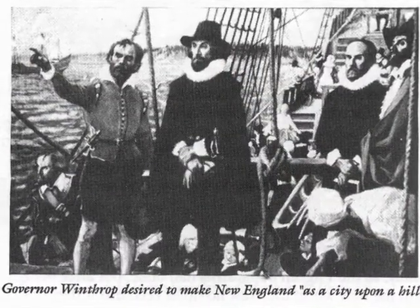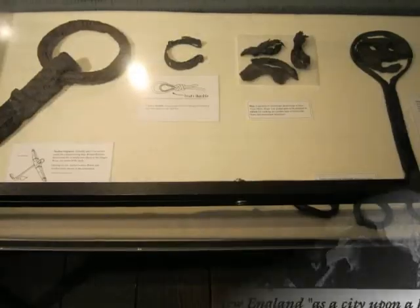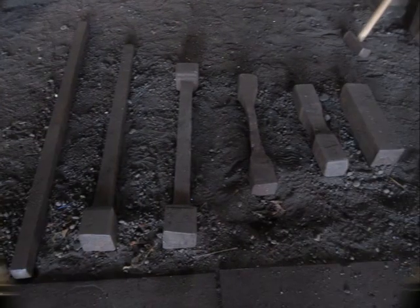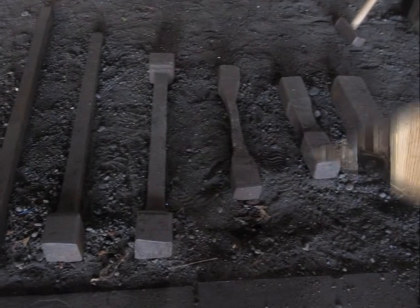John Winthrop knew his colony needed a supply of iron to build up their settlement. His Puritan community was not happy with the limited amount of iron products being imported from England. He wanted his colony to be self-sufficient and independent, so he set the wheels in motion to build an ironworks to meet these goals.